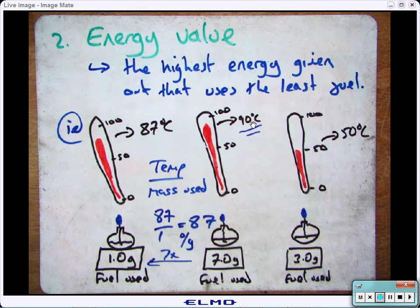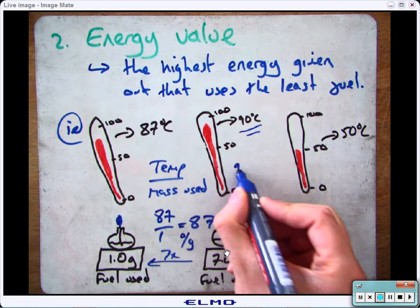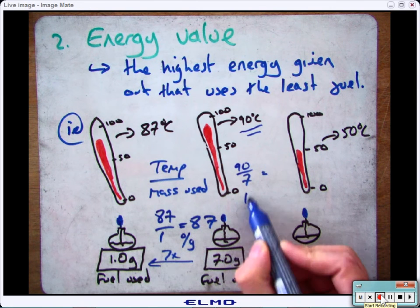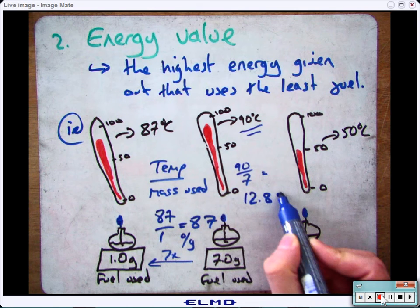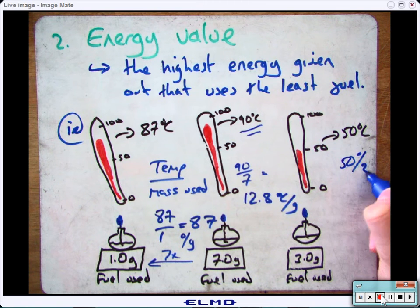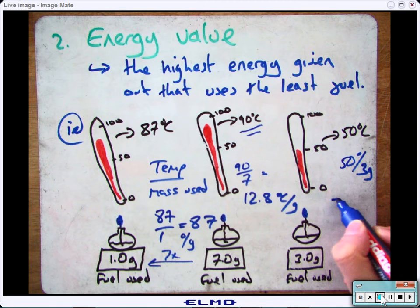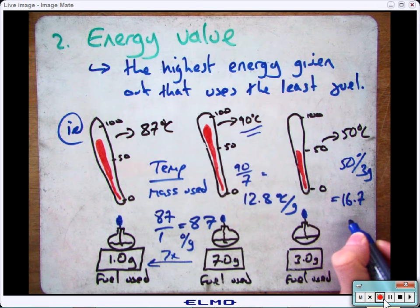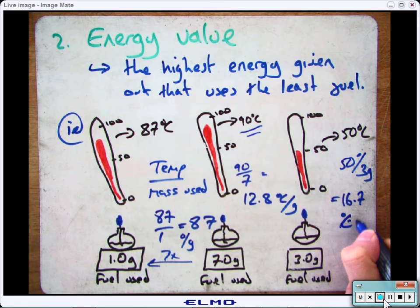This one here would be 90 divided by 7, which would give you an energy rise of 12.8 degrees C per gram. And this one here would be 50 divided by 3, which would give you 16.7 degrees C per gram. So we'd say the one with the highest temperature rise per gram is this one.